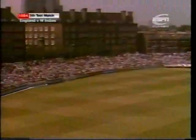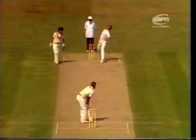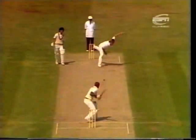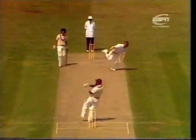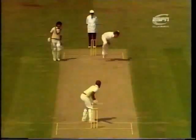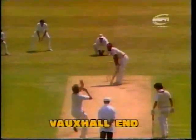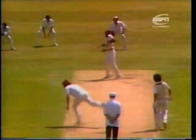He let the first couple go past. He didn't muck around with that one. Sort of shouts there, and it didn't seem to me that it had flown off Richards' glove.